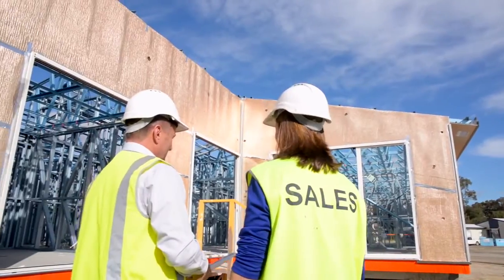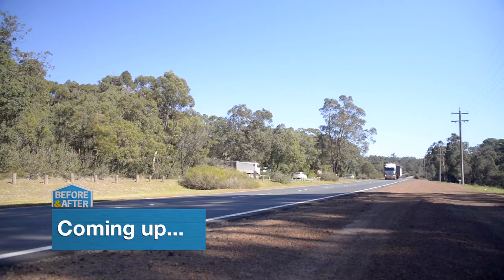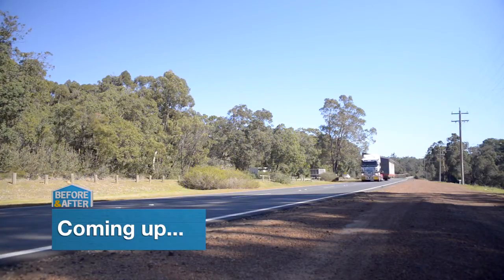After the break, we visit the yard and check out the progress of the house. And later, we load up and hit the road.